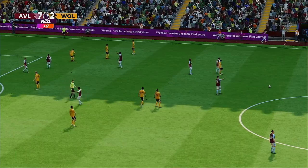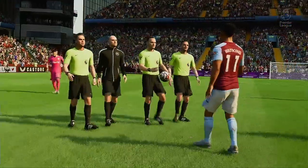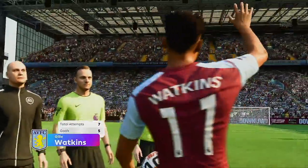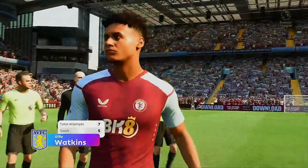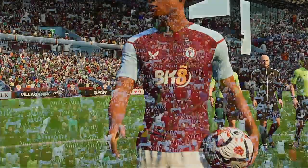There is the final whistle, and it's Aston Villa who take the 3 points. Well, it was a very assured performance, wasn't it? Particularly impressed with their play going forward. They were really lively and almost cutting through at will at times. The result never in much doubt.